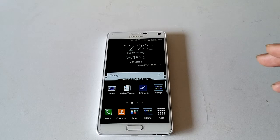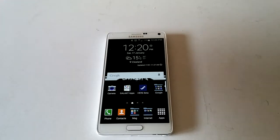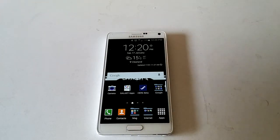I've had this phone for about 2 to 3 months now. It is a pretty decent phone. The only thing I don't like is TouchWiz. They have toned it down from the Note 3 to the Note 4. It's a lot better, it's a lot faster. But once Lollipop comes out for the Note 4, I reckon it'll be perfect.